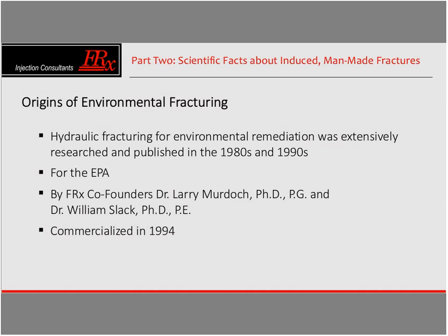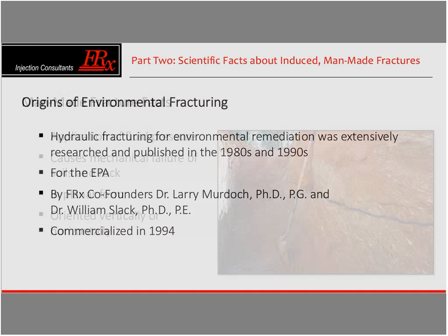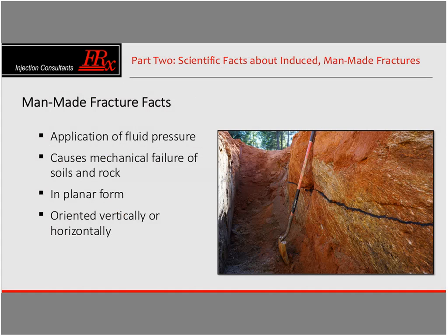At the end of that research, the EPA encouraged them to commercialize it, to start a company. So they did and have been in that business ever since. So the company focuses on horizontal hydraulic fracturing.